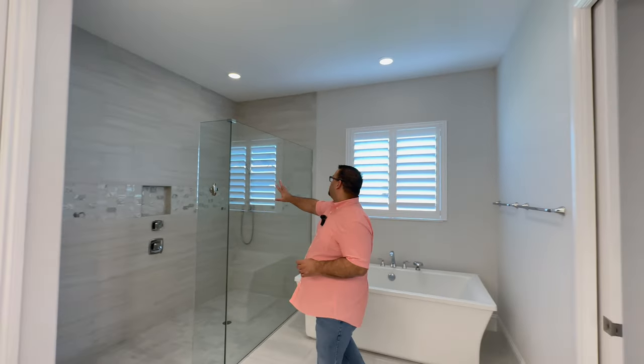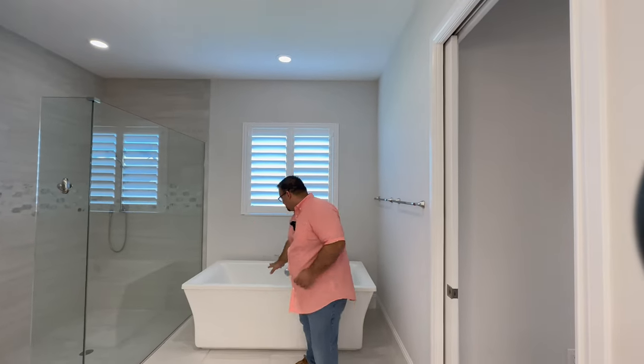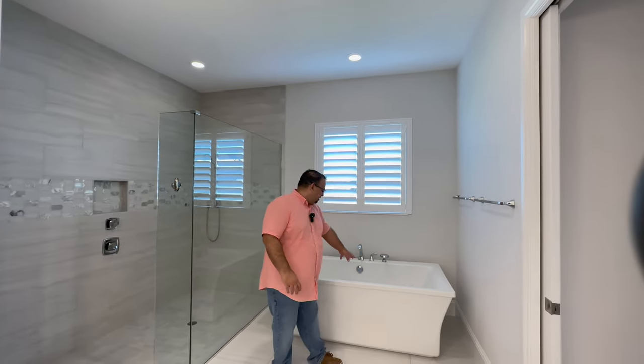Hey guys, what do you think about this bathroom? We got a big, huge shower glass over here. Look at this tub. This tub is huge. When you guys come from work, really, really tired, you lay down over here, put some nice warm water and just relax.